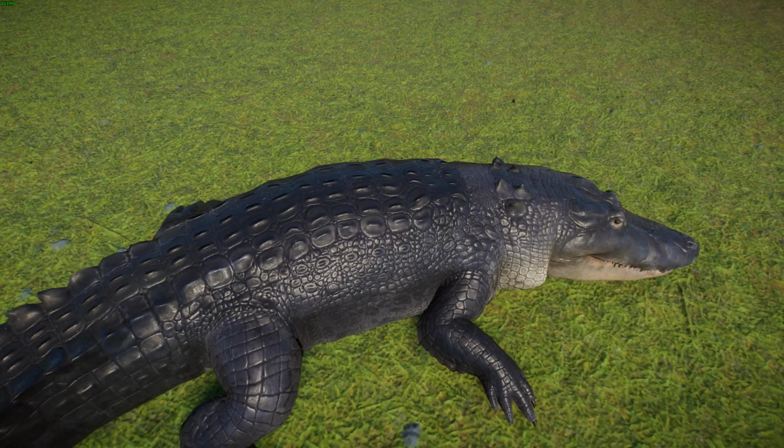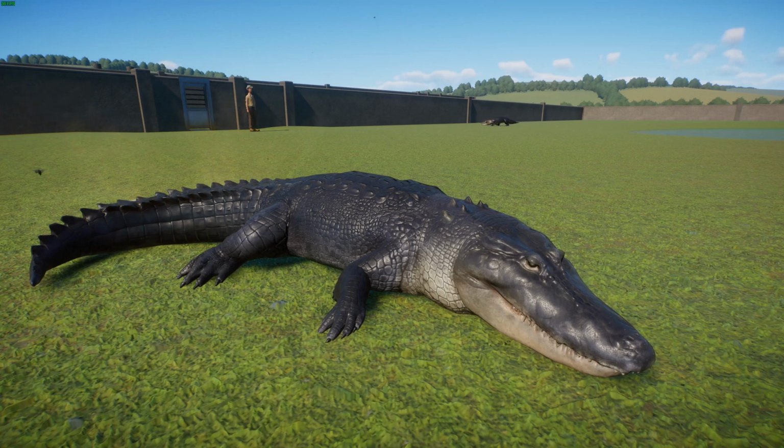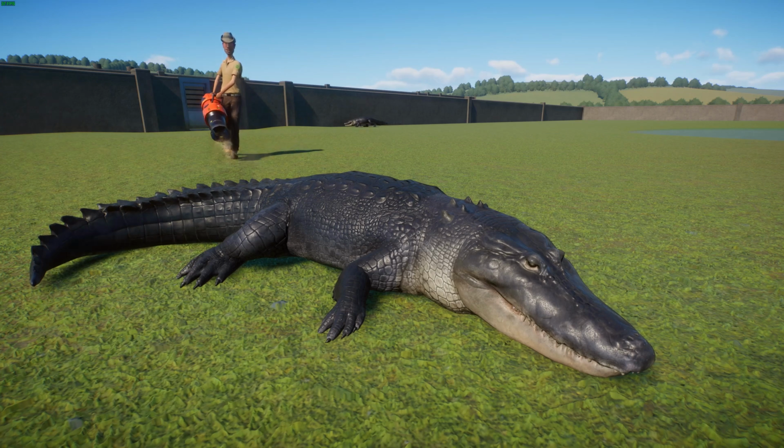So these guys are apex predators. Really, they're the top boys of their ecosystem. They consume fish, amphibians, reptiles, birds, mammals, and hatchlings will mainly feed on invertebrates, but they really just eat whatever they can get their mouths around. They also play very important roles in wetland ecosystems as ecosystem engineers, because they dig burrows, which provide wet and dry habitats for other organisms like amphibians as they disperse.